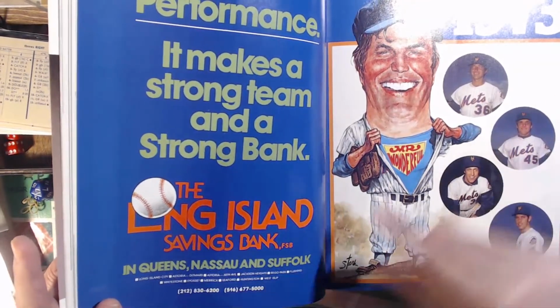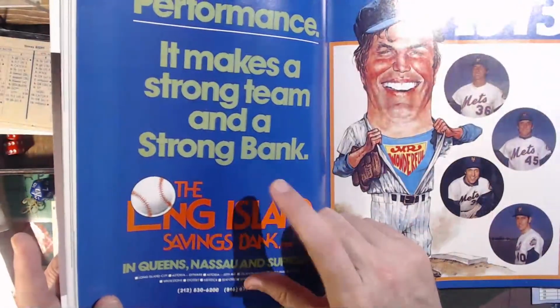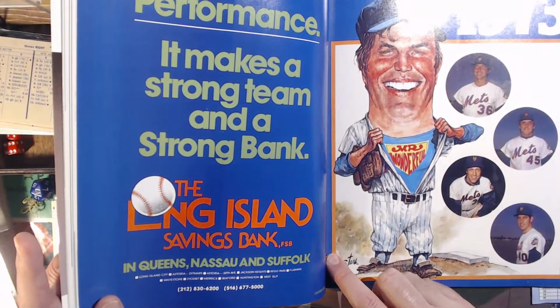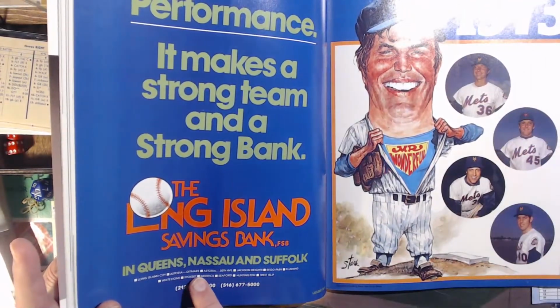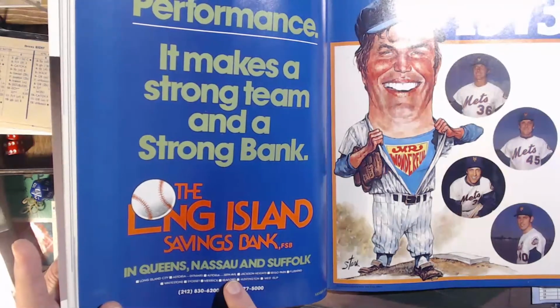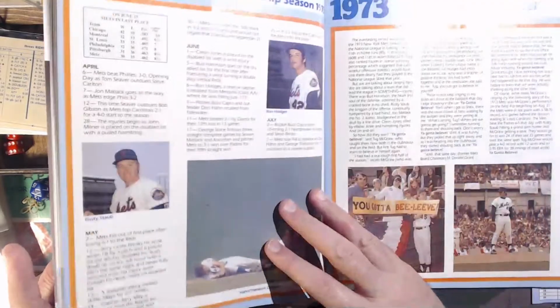Long Island Savings Bank from New York, Queens, Nassau, and Suffolk. I used to have a little savings card with the Long Island Savings Bank in Astoria. There it is, Astoria Ditmars. It was right there, Astoria 30th Avenue. That's the bank I used to go to. I'm from this area, growing up.